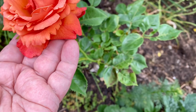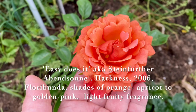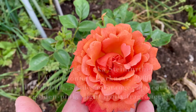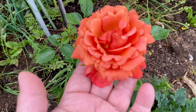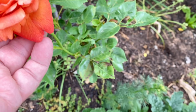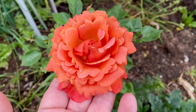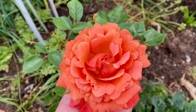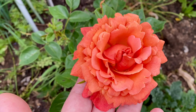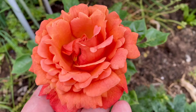Easy Does It. I think this is from Harkness. I love the flower, very beautiful. It has a very light scent, but this rose is struggling in my garden. It is already a very old rose, about 10 years in my garden. It's just producing 1, 2, or 3 blooms, but very, very beautiful. Look at that.